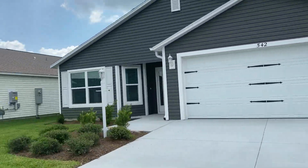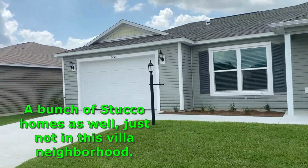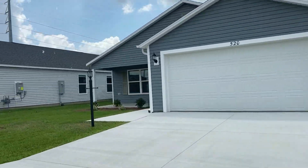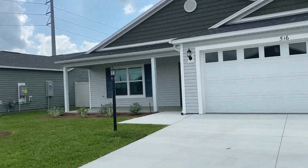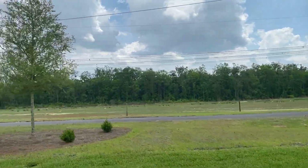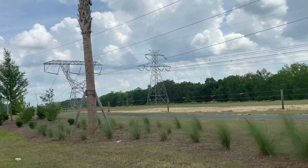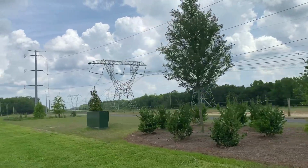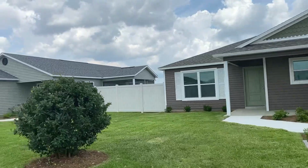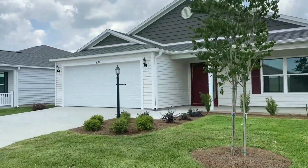All of these in here are vinyl siding. And yes, there are a bunch of walking trail right here that goes around the ponds and the preserve. But if you notice, we've also got the big electrical wires, and I call them transformers. I don't know what those are, just the big towers. They have a bunch of different styles, different colors.